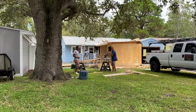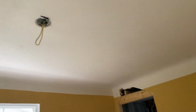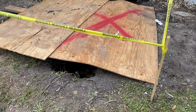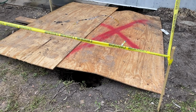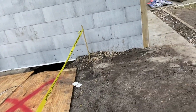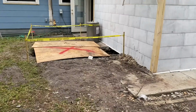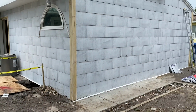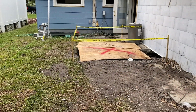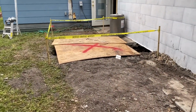Framing going on. Rough-in electrical going in. Things being run. Bringing it up to code. Well, we found an abandoned septic tank right in the backyard. Let me show you exactly where in relation to the new area being built. So it's kind of a walking hazard.